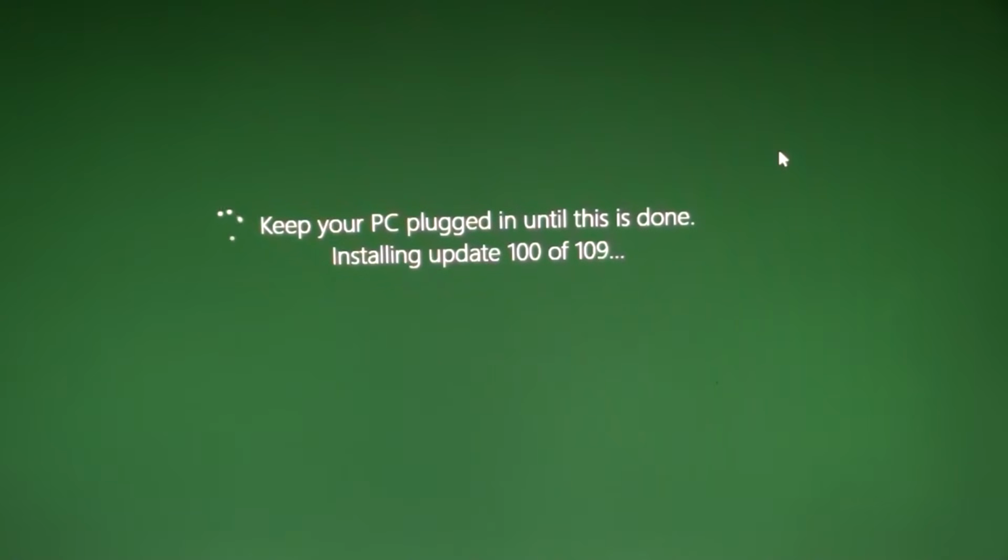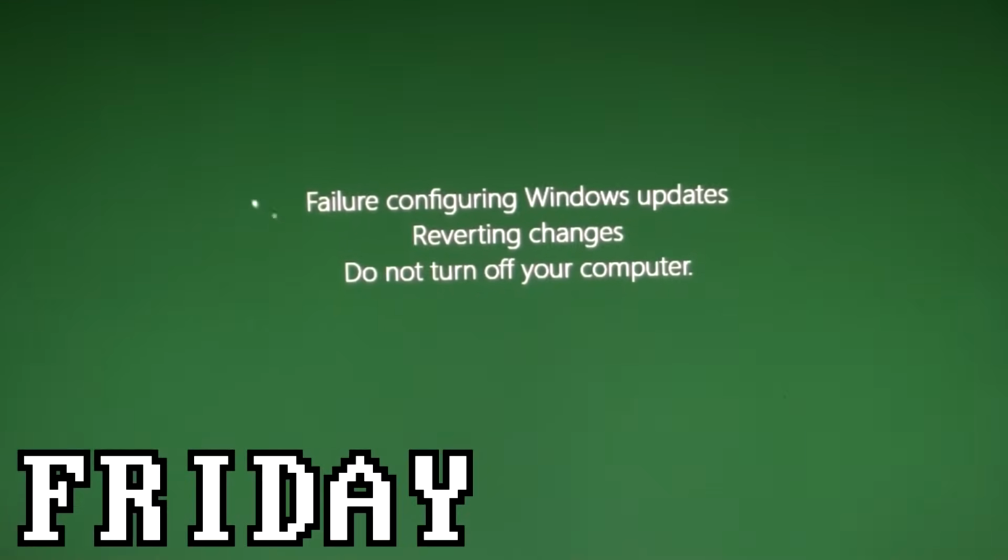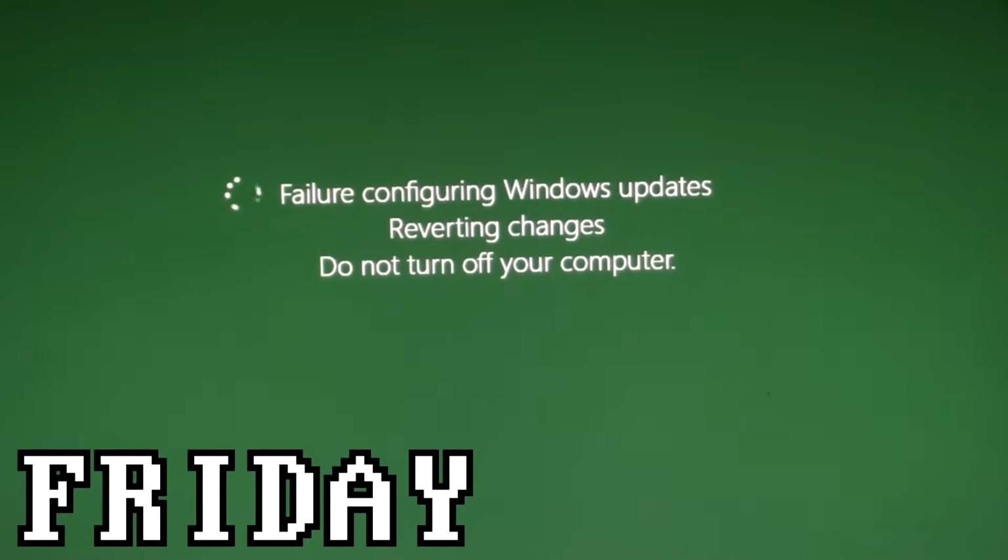I've waited hours for this moment. Now it has a percentage. Every one of these updates takes like 1 minute each, and I just wanna... I'm gonna need some Vegeta to measure these frustration levels.